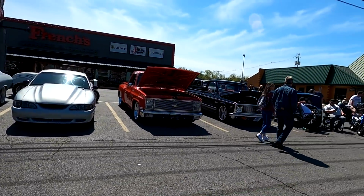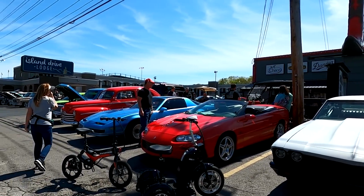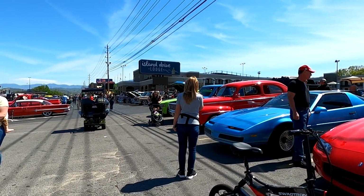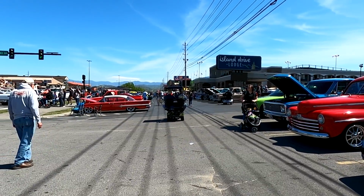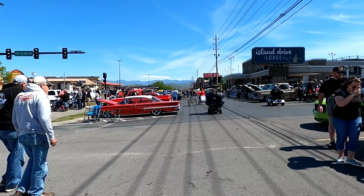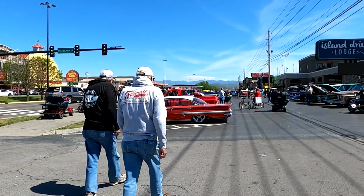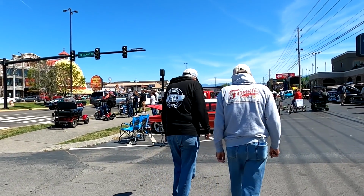There's more cars. I can't get them all in, folks. I'm trying to get as much as I can. And obviously, I'm going to be doing two or three videos out of this. But I wanted to catch it while the sun was still up, because tonight, when we're here at 7 o'clock doing our second meet and greet, I'll be too busy. I want to be with the people, and I don't want to miss the video.